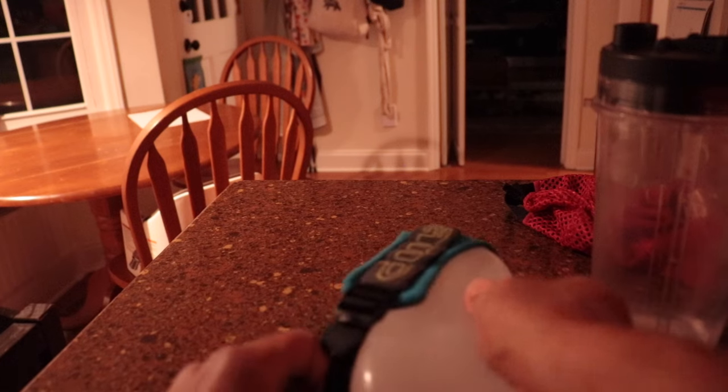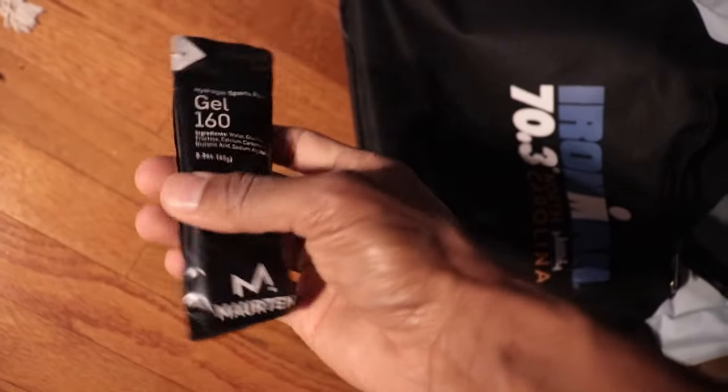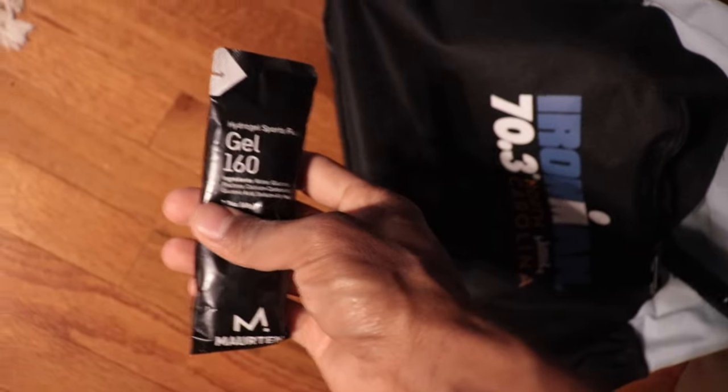Let's see if we can insert this properly. I think that's the right way. Let me see if I can go find that gel. Yeah, I finished the marathon with one gel left. I actually had two, but then I gave one to a dude who blew up and was walking at mile 23. So shout out to that dude. I hope you had a strong finish from the Morton gel. But we're going to take this, use it at some point out there. I think we're ready to go. Let's do it. Game time. Let's go.